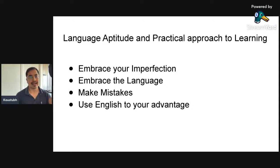The second thing is embracing the language. Now every language has its pluses and minuses. French is quite difficult in pronunciation. It also has exceptions in grammar and stuff like that. And sometimes it really bothers us in the beginning, especially in the first couple of months. Oh, why is this like this?